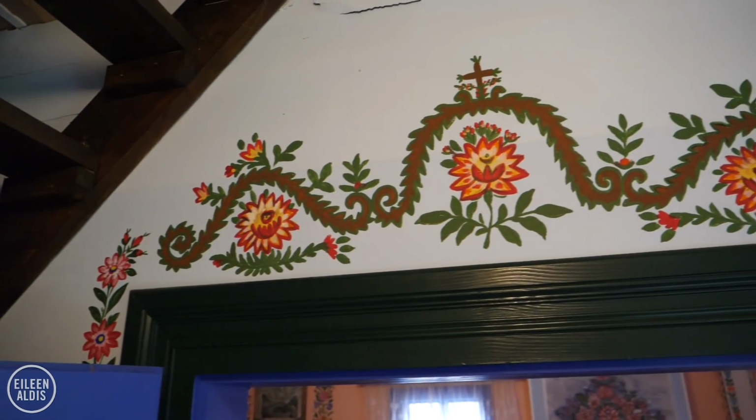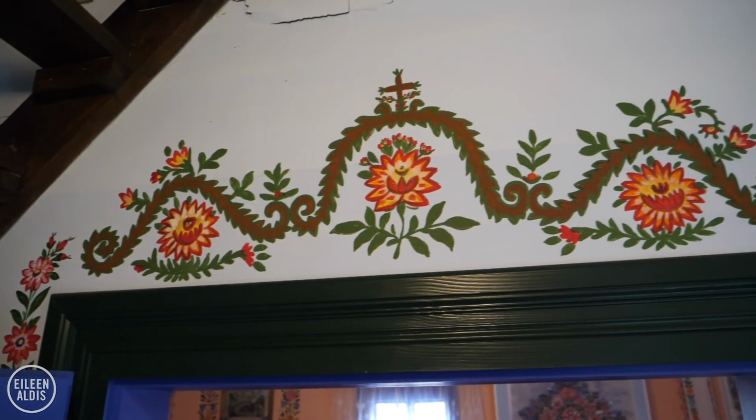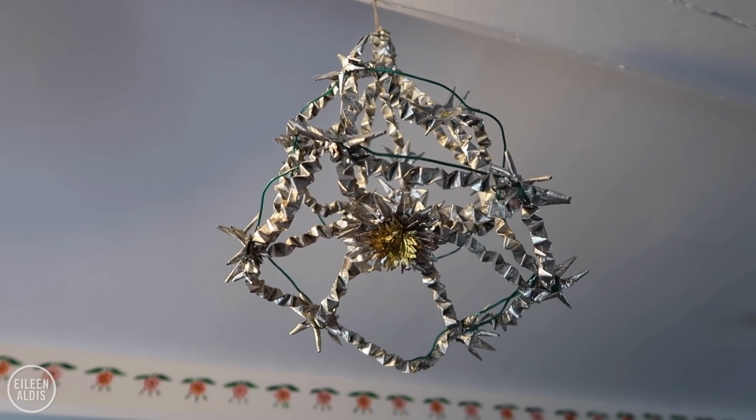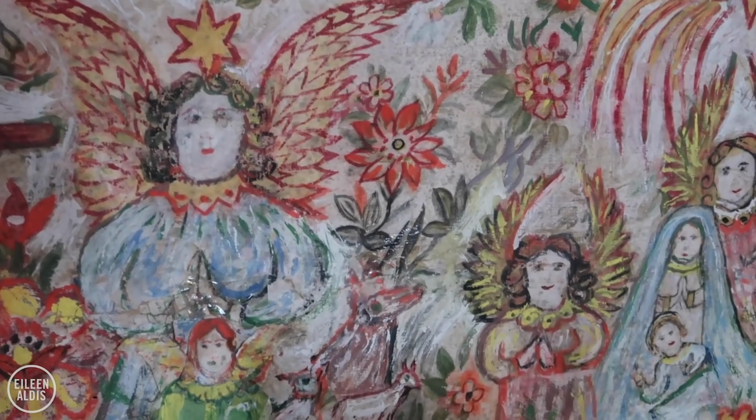I find in these houses just the sense of freedom, like just being creative. You feel like painting on your wall, do it. You know what I mean? You feel like making a chandelier out of chocolate wrappers, do it. Don't be confined. Just be creative. It's so inspiring.